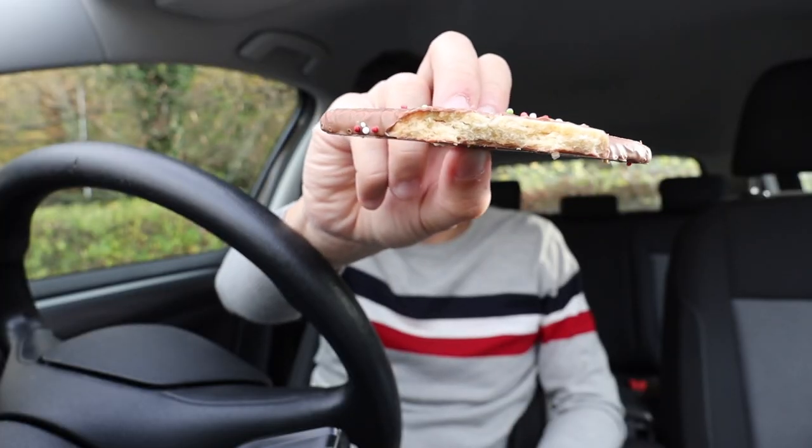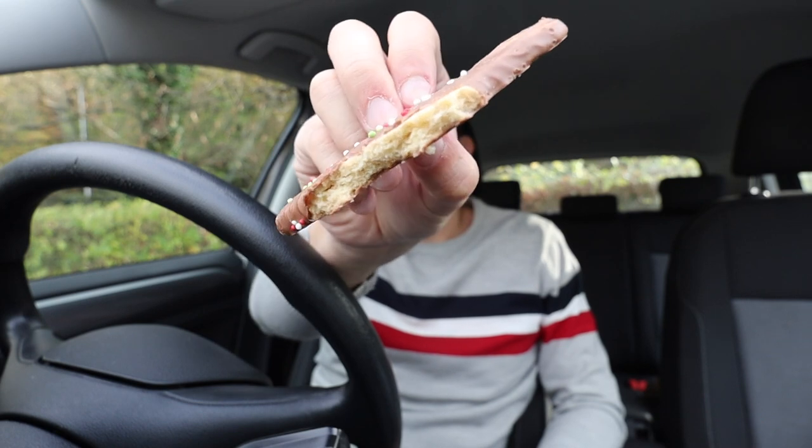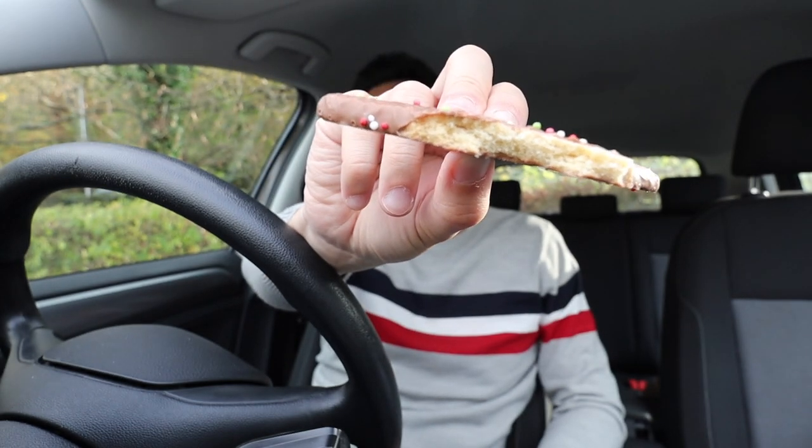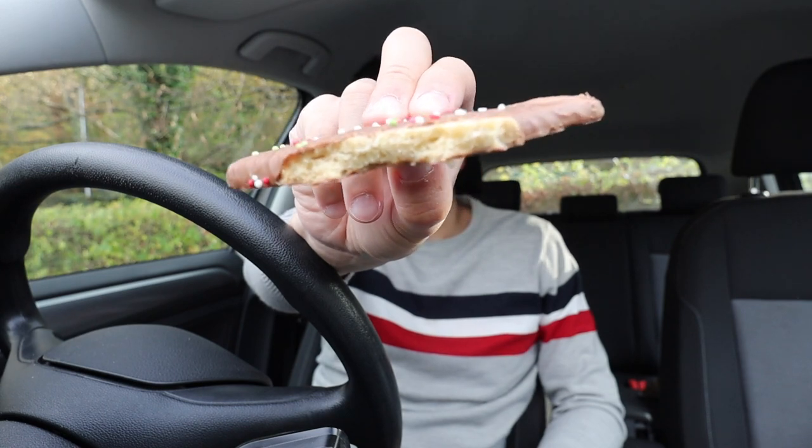So I really like that. That's really delicious. You get the sweet chocolate flavour on the outside, and the biscuit inside is sort of shortbready in taste. It's really buttery. So this was £1.05, and it's definitely worth it. You should get one of these.